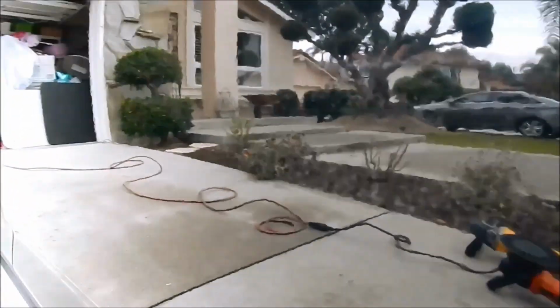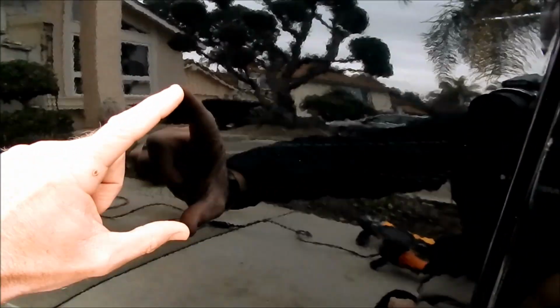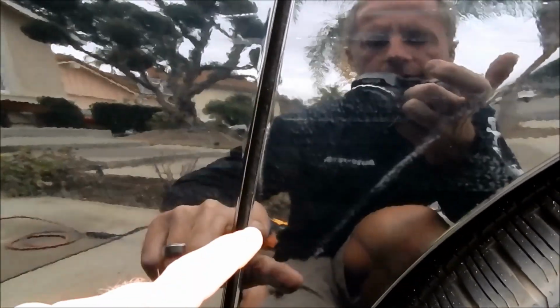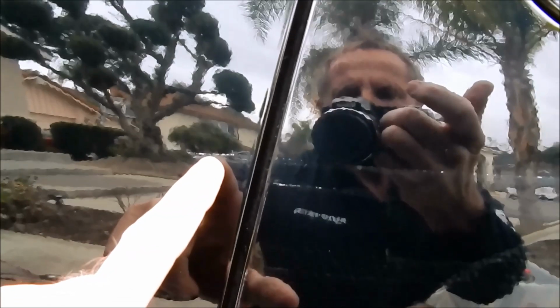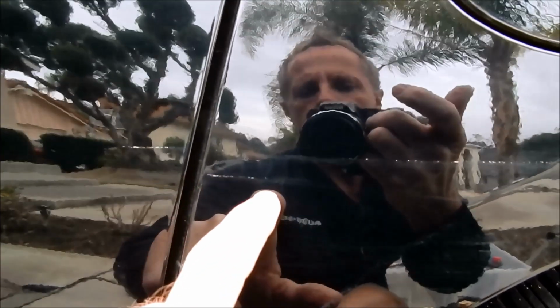I know the reflection is going to get in the way, but there's this big, thick area of abrasion from where the other guy's car slid up against this car. Then we have some heavier abrasions right along the edge here. And then we have what is possibly transfer right through here and right through here.